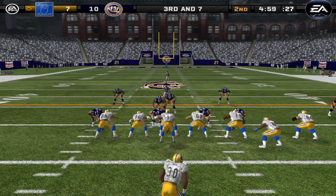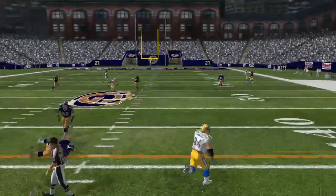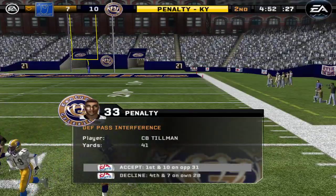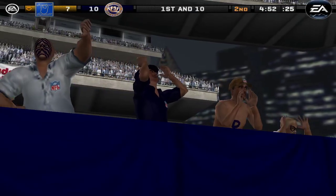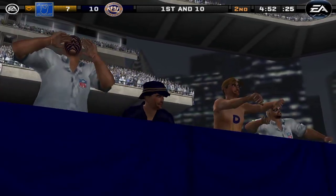The home team come out in a dime package. Play action. Going long. Incomplete pass. Oh, gonna call him for pass interference. On the defense, number 33. First down. Penalty on third down does go against Charles Tillman on the coverage. The first down. Gets flagged for the pass interference.